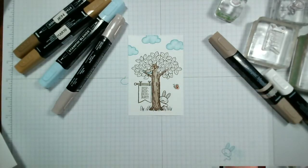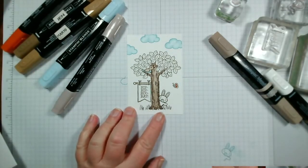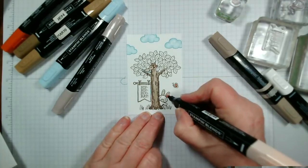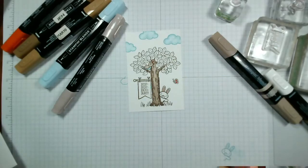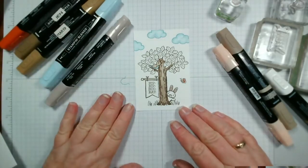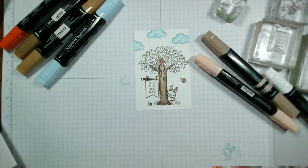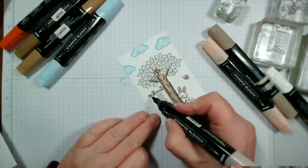There we go. And I want a little bit of pink for the bunny's ears. It's on your list. It is so sweet. So this is the shortened version of it as opposed to the full version of it. Let's do this in light crumb cake. Because I'm just doing this small area here, I'm using the bullet tip.